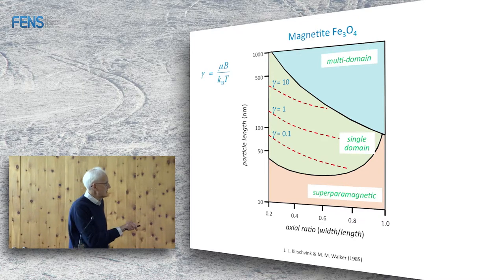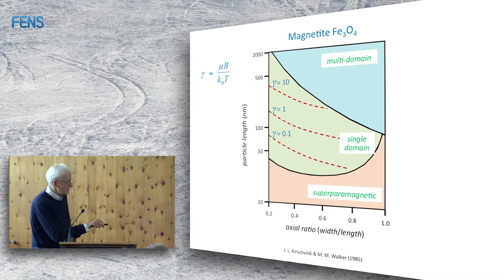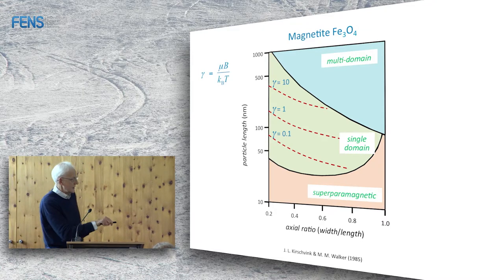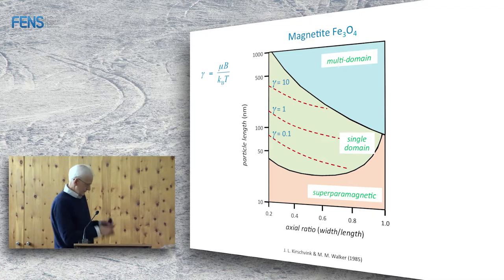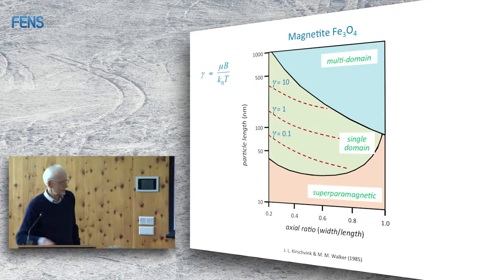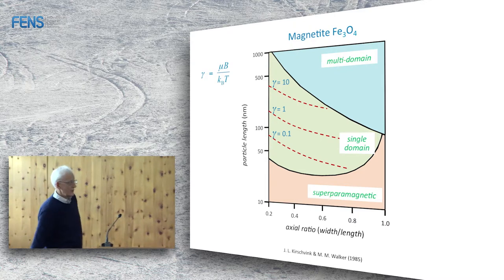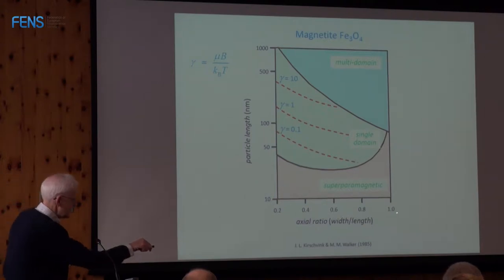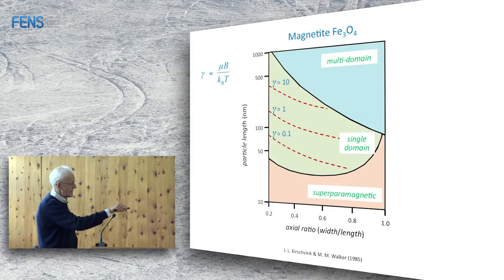So what we've got here is a picture that shows particles for different axial ratios and different lengths. The axial ratio is the ratio of width to length. If you think of these things as little cubes, if this ratio is 1, then we have a cubic crystal, or maybe spherical, and then as you stretch it to form a needle shape, this axial ratio goes down from 1 towards smaller values. So these would be needle-shaped crystals, these more nearly cubic. And this would be the particle length, going on a logarithmic scale from 10 to 100 to 1,000 nanometers.